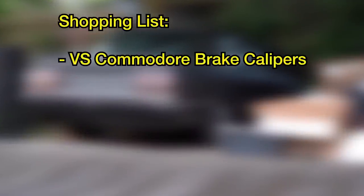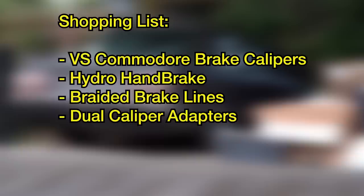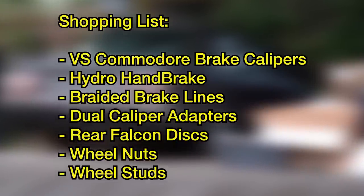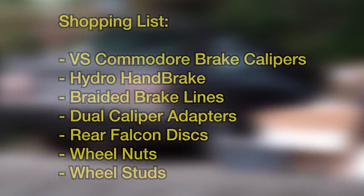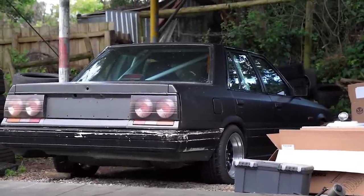The new shopping list consists of VS Commodore brake calipers, hydro brake, braided brake lines, dual caliper adapters, rear Falcon discs, wheel nuts, and wheel studs. There was well and truly going to be more parts needed, but at this stage they were unknown. As with cars, they like to fucking surprise you, don't they? They're strange things, aren't they?